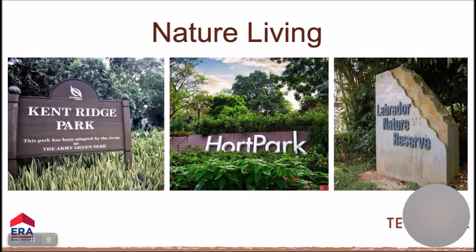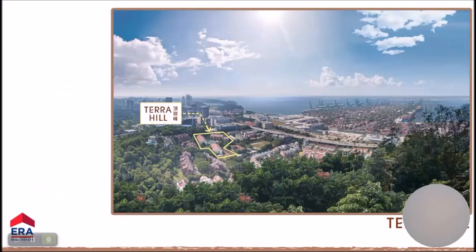So actually the feng shui is quite good. Very good. I have something backing, then in front I got water flowing in. In Chinese saying what? 背靠山，面向海. The back got the hill, in front got the sea. Correct. 就是这样. So Terra Hill is here.